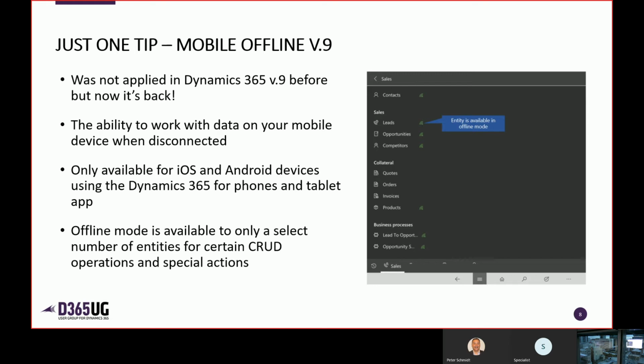It offers just a subset of entities for now, which is a fair amount of out of the box entities like opportunities, products, and all the sales related ones as well. And you're able to do basic sales pipeline related actions like converting an opportunity on the phone.